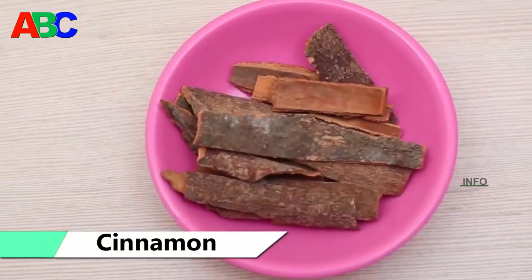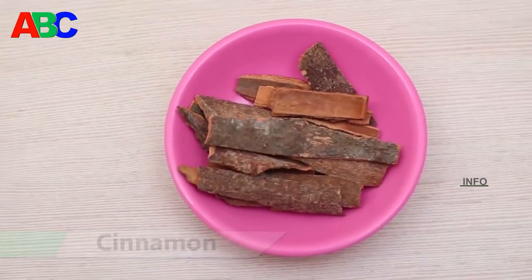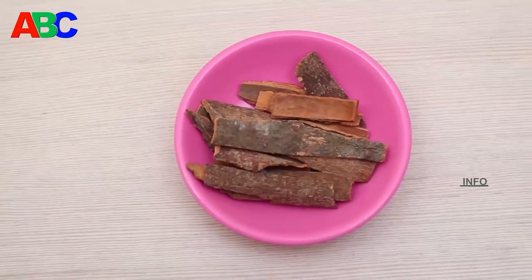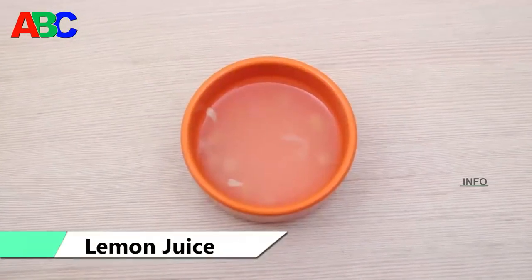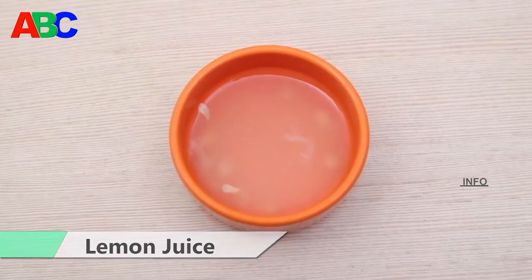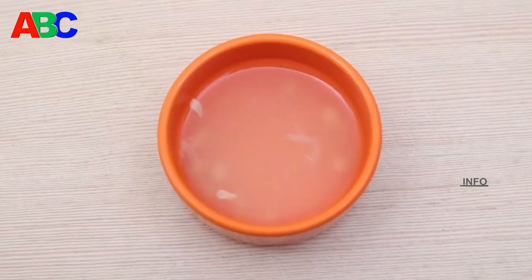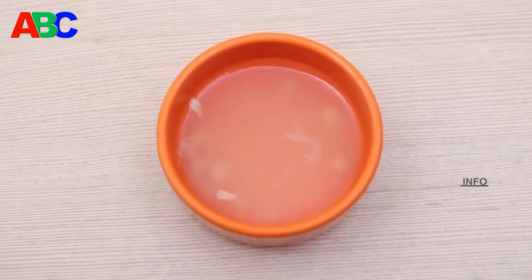Cinnamon. The researchers found the cinnamon cut cholesterol by about 18% and blood sugar levels by 24%. Lemon juice. Lemon water is good for diabetics as a means of controlling blood sugar levels. Lemon juice is good for diabetics mainly because of its high concentration of vitamin C.